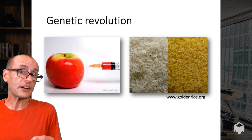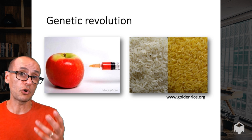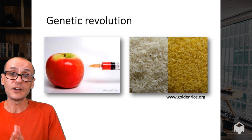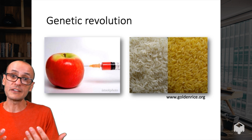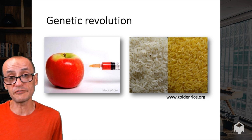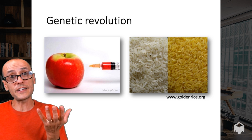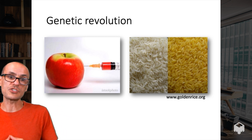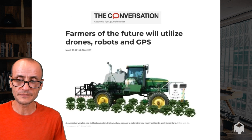Some of these traits are not just about overcoming limitations or overcoming pests. They also include traits that we might want in there, like enhanced nutrients or vitamins in the plants, so that we can overcome some nutritional deficiencies that people often experience. Now, this obviously trades off with some of our unease with the use of these genetic technologies for food production. We're going to talk a little bit about that as well.